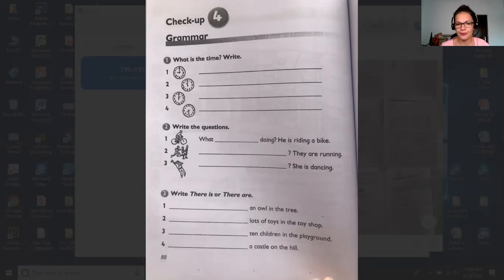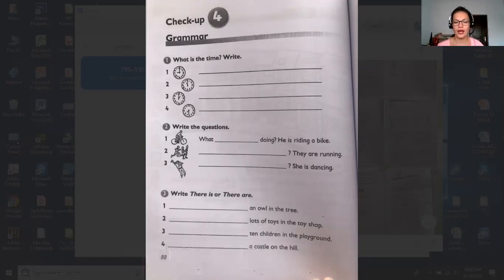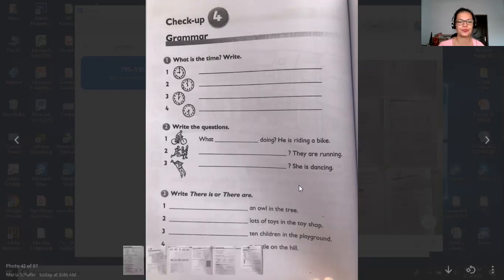Number 3. What is she doing? She is dancing. Okay. How would you ask somebody what she is doing? All right, just have a little think about it. Okay, number 3. Going on to number 3.